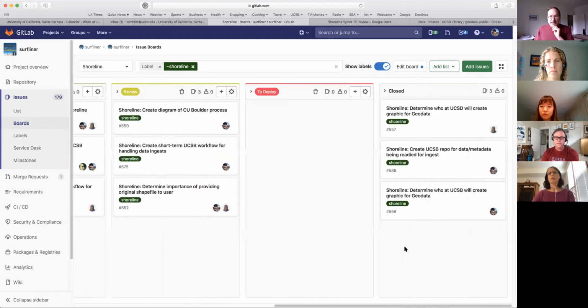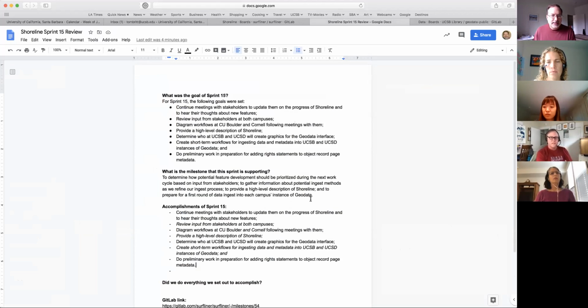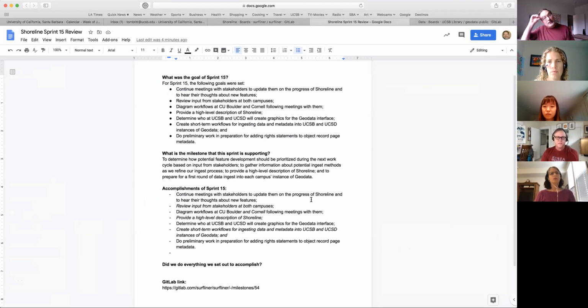So starting in the closed column, and actually maybe just for clarification, maybe I'll start with this document instead. So at the end of every sprint, we also do a blog post that outlines what the goals were for the sprint and what the accomplishments were. So maybe I'll start here to kind of refresh our memories of what we were intending to get done during this 2-week work cycle.